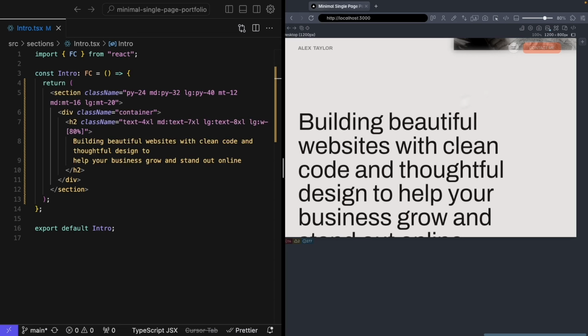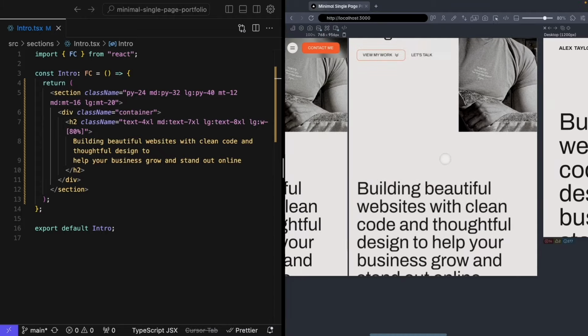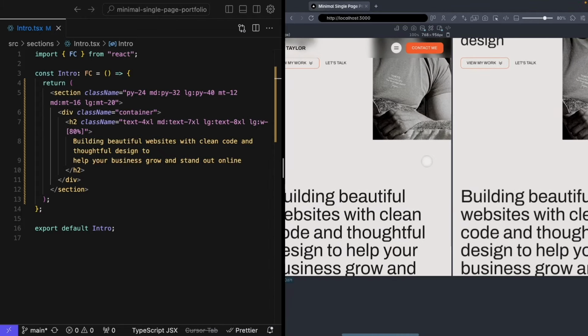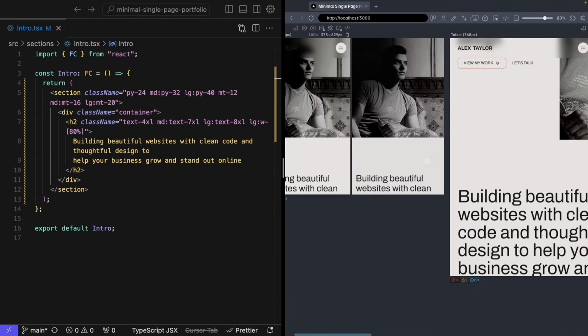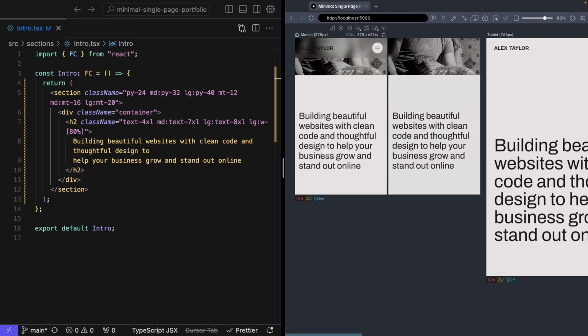So I'm going to go back through each of my views and ensure everything still looks good. On desktop, we know that it does. On tablet, we can see that everything still looks right there. And even down on mobile, everything is looking good there as well. So I think this section is complete statically, which means we can move on to the next section of the page.